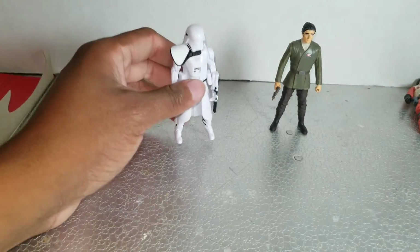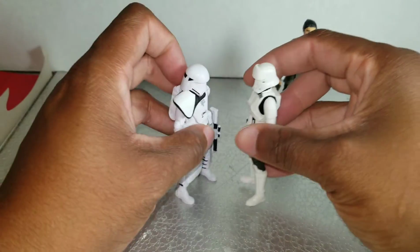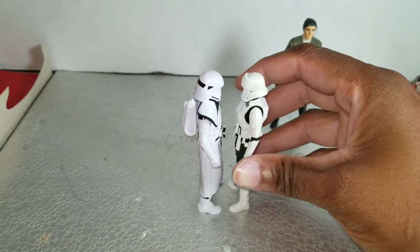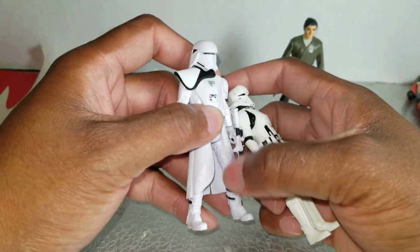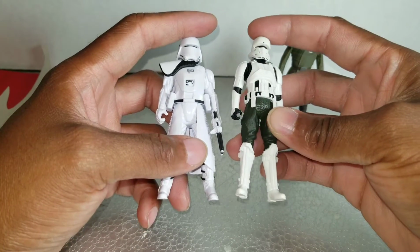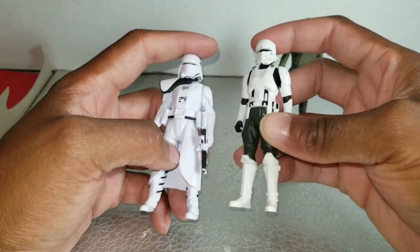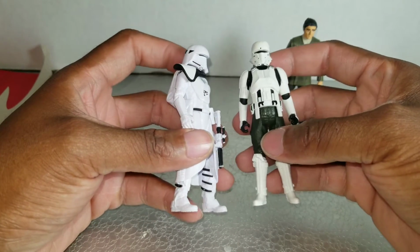Let's compare the Stormtrooper to the Imperial hover tank pilot. Also, the newer one is slightly taller. And the hover tank pilot's whites are white, where this guy is a little bit off-white comparatively. If I wasn't comparing the two, I would not have noticed that. But yeah, it's pretty cool.